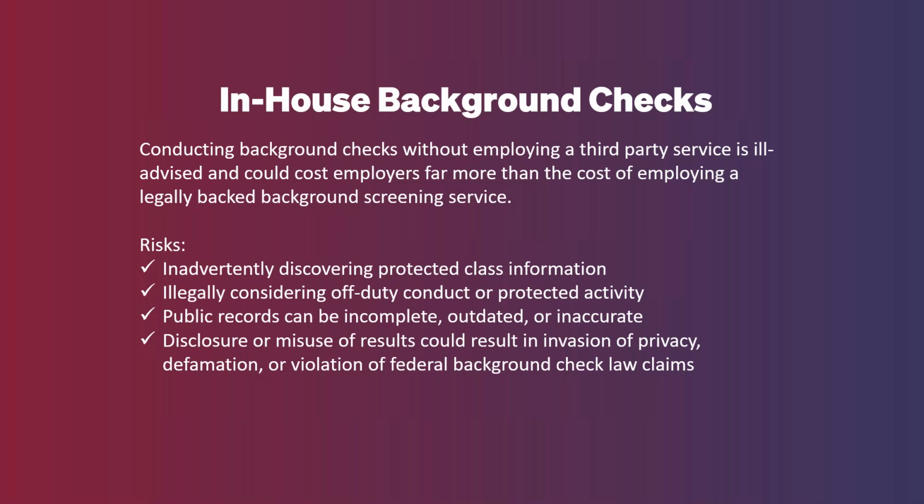So in-house background checks. In-house background checks would be conducting background checks without employing a third-party service to compile the information for you. These are ill-advised and could end up costing an employer far more than the cost of employing a legally backed background screening service.